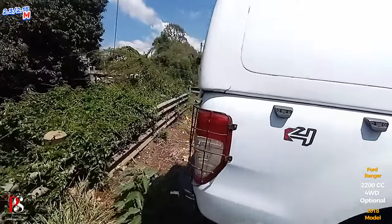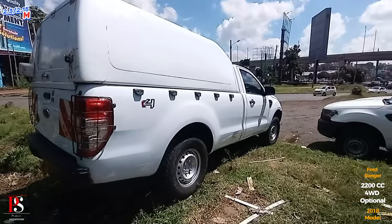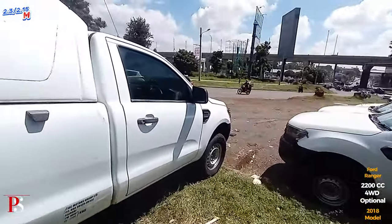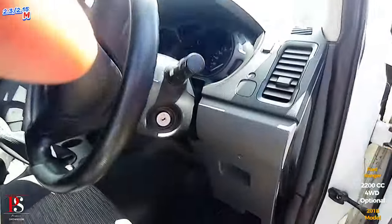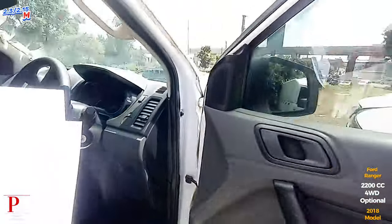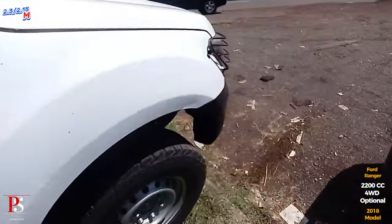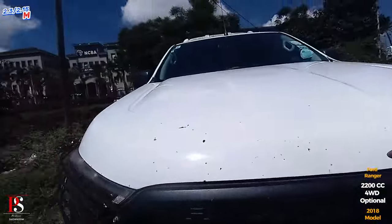Yeah, so guys, this is the car. A very, very good car. EABL. Ziko kadha. Wacha ni wafungulie engine muone. Of course, hizi pia ni diesel engines. Ford Ranger, 2018 model, 2000cc. Yeah, diesel. Kuna four-wheel drive options na kuna two-wheel drive options. Four-wheel drive goes for 2,300,000 Kenya shillings. And the two-wheel drive goes for 2,150,000.